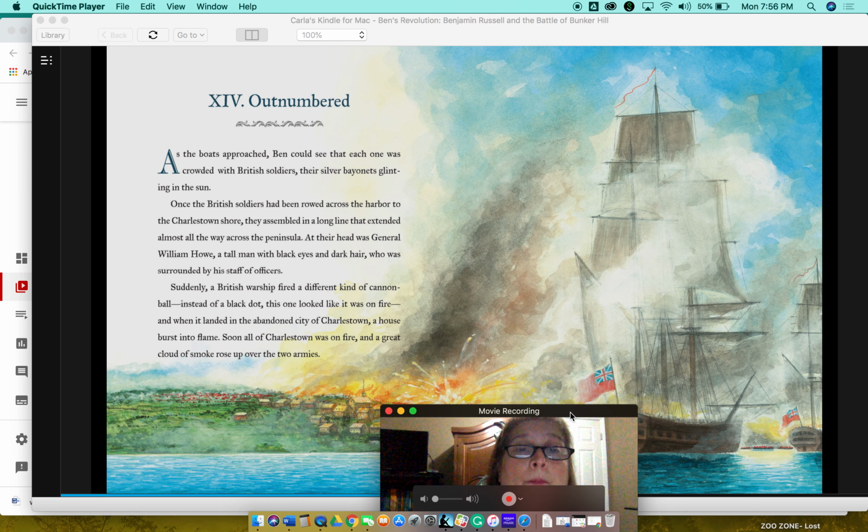14, outnumbered. As the boats approached, Ben could see that each one was crowded with British soldiers, their silver bayonets glinting in the sun. Once the British soldiers had been rowed across the harbor to the Charleston shore, they assembled in a long line that expanded almost all the way across the peninsula. At their head was General William Howe, a tall man with black eyes and dark hair, who was surrounded by his staff of officers.